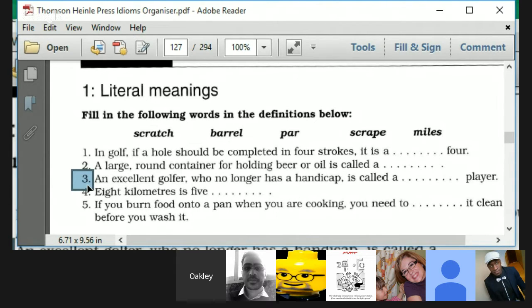Okay, Joe. Can you go ahead and read number 3 for me, please? Okay. An excellent golfer who no longer has a handicap is called a scratch player. That's it. A scratch player. You're correct.